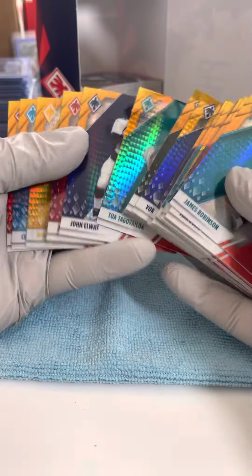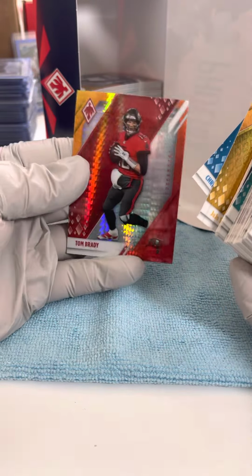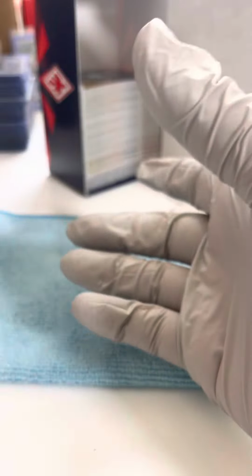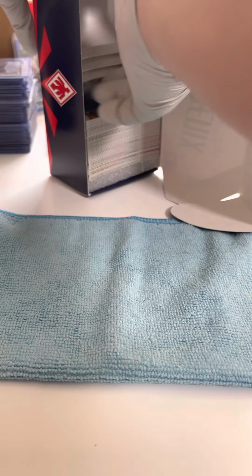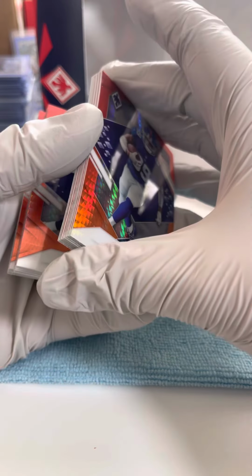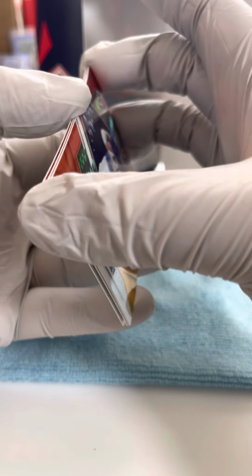Let's see where the rookies start. So we can look through those. Ooh, Tom Brady right there in the back. Ooh, with a print line through him. That's tough. I hope there's not a lot of print lines, but we will see. Looks like Kadarius Toney. May not be a print line, that may be the design. Man, these cards are mostly stuck together, so let's see if we can get these separated out.